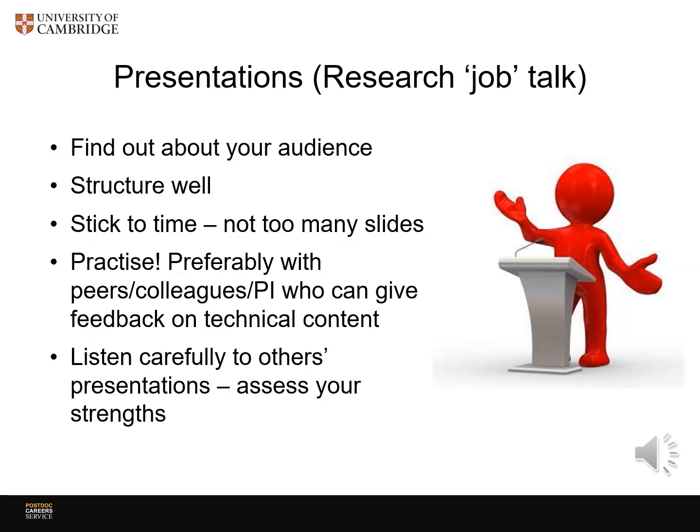So a presentation or a research job talk is often part of the interview process. So some tips for this. Find out about your audience. Make sure you're structuring it well, especially the shorter ones, and make sure the listener knows where you're at in the structure of your presentation so they can be signposted well.